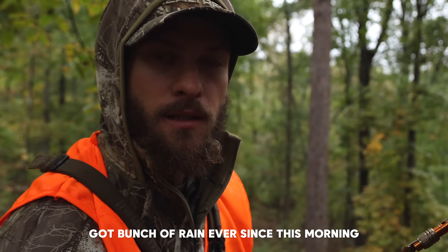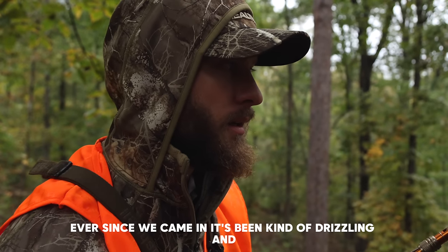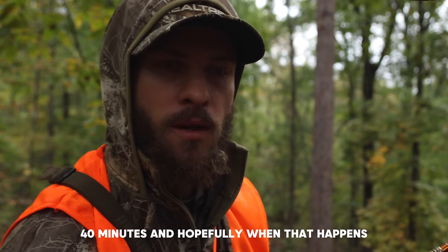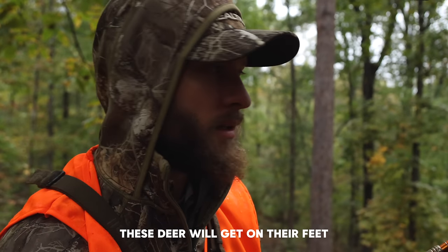Rain ever since this morning, ever since we came in, it's been kind of drizzling and the rain has slowly picked up, but I think it's supposed to pass here in the next 30-40 minutes, and hopefully when that happens these deer will get on their feet.